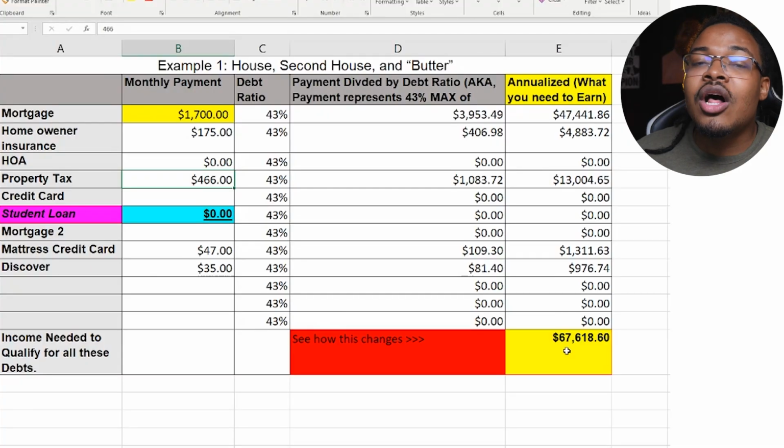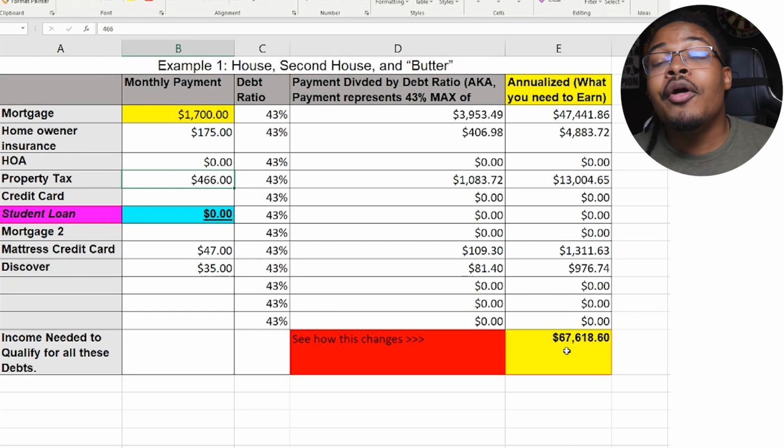If it's a no, they will not approve you for the house you actually want to buy. In this case right here, guys, I will need to have around $67,000 in income to be able to afford a house around $400K and also cover my other bills. That is the idea. And by the way, that gives me room for other discretionary spending, for example, buying food, paying my car bill, whatever it is.